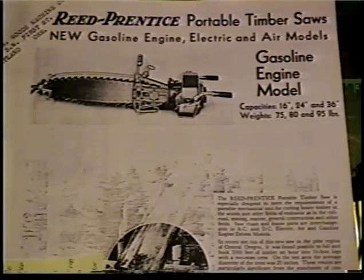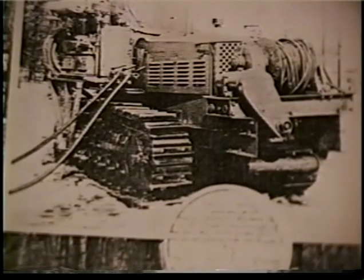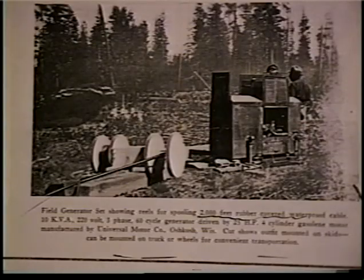Saws powered by steam, compressed air, electricity, and gasoline had been tried with limited success at best. Compressed air and steam were powerful enough, but the size and weight of air compressors and steam boilers made them impractical in most cases. Electric chainsaws dated from around 1920 and were reliable, but heavy, and required a powerful generator and long extension cords.